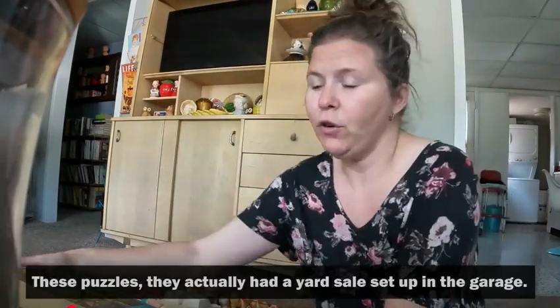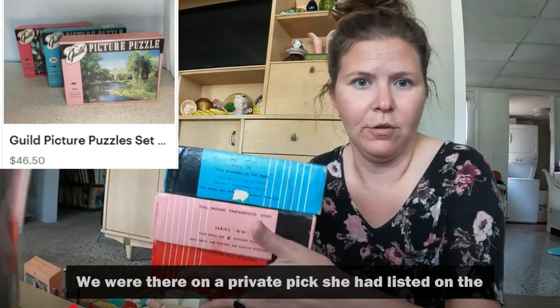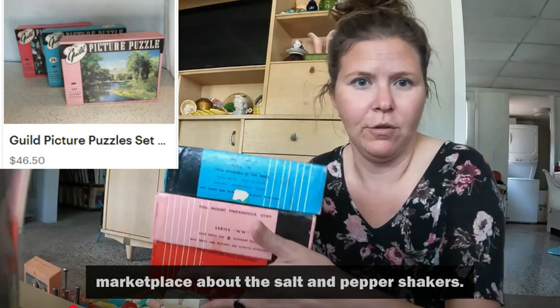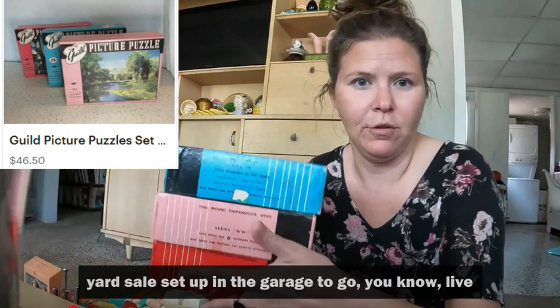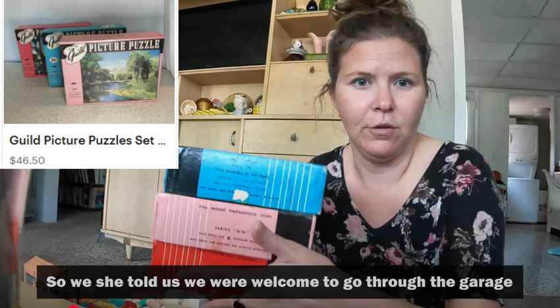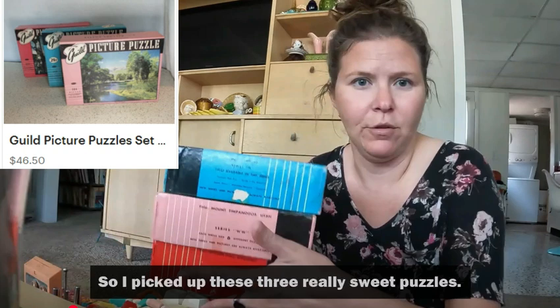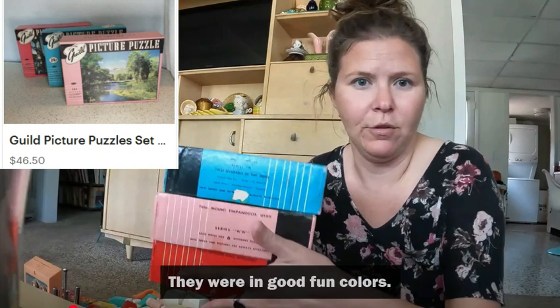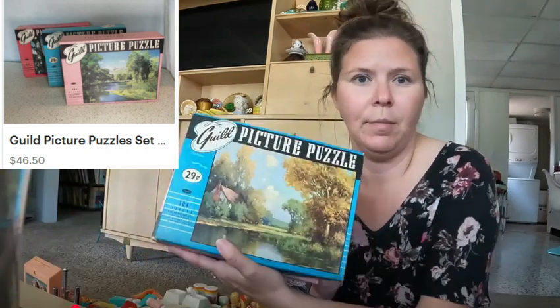So these puzzles, they actually had a yard sale set up in the garage. We were there on a private pick. She had listed on the marketplace about the salt and pepper shakers, but then she said, if you guys like old stuff, we have a yard sale set up in the garage to go live tomorrow or whatever. So she told us we were welcome to go through the garage and look at what they had going into the yard sale. So I picked up these 3 really sweet puzzles. They were in good, fun colors. They are vintage. I paid $1 a piece for the puzzles, and the set sold for $46.50.